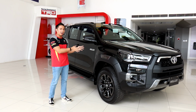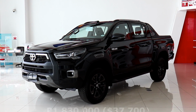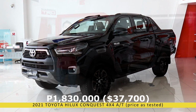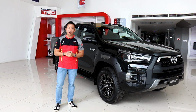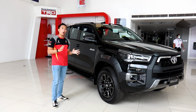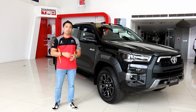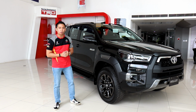The variant that I have here is the top-spec Hilux 4x4 Conquest Automatic, which retails for 1,830,000 Philippine pesos. You have to pony up another 20,000 pesos if you want it in emotional red. Now, as much as emotional red is a fantastic color, this sinister black here is wow. Now guys, that's clearly in the lifestyle truck pricing category already, but you'd be happy to know that Toyota throws in a lot of lifestyle bits and pieces here and there to make you happy.